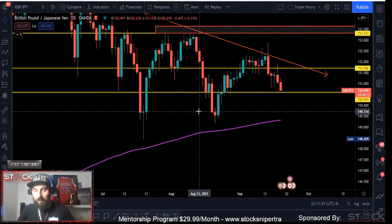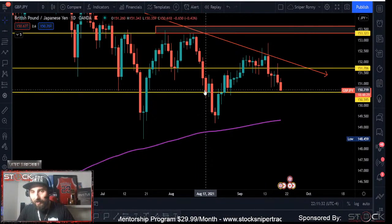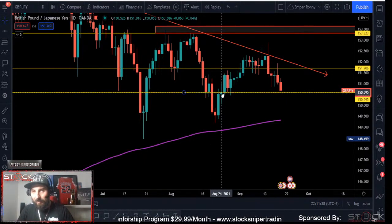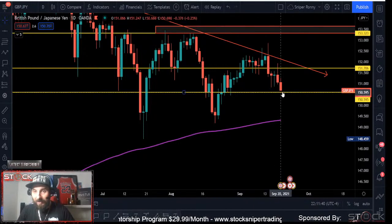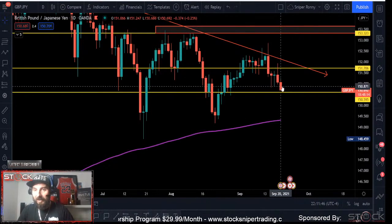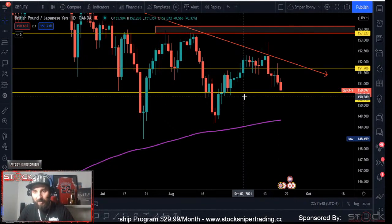Okay, why am I identifying this area, you ask me? Look at, we've had a red candle, red candle, key area right here, 150.60. And then again, they closed it here. We held here, held here. Look at our daily candle right now on GJ. It's coming right down to 150.59 area, our key area. If we break below here, where is this going to come down to?